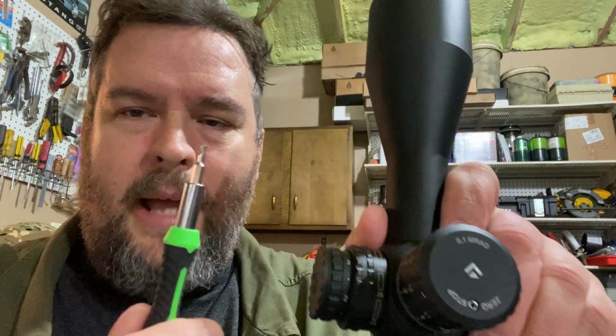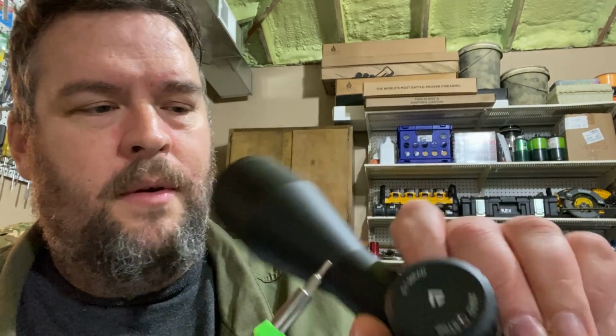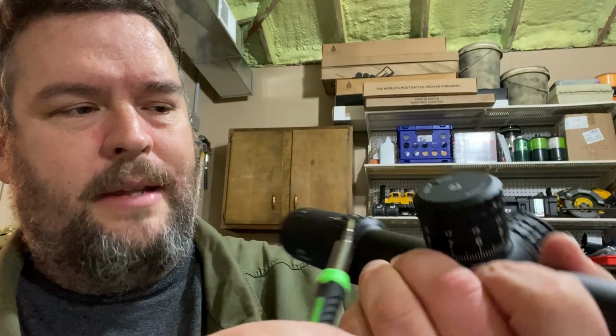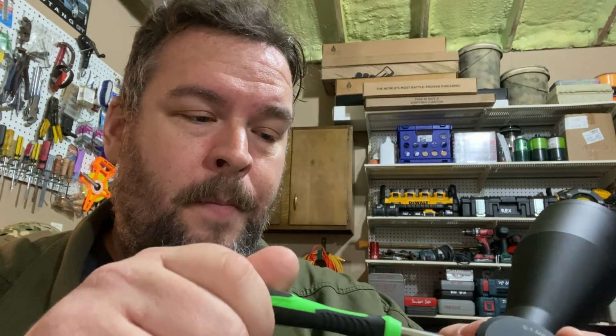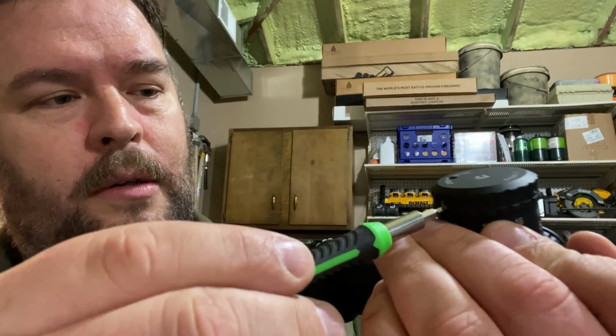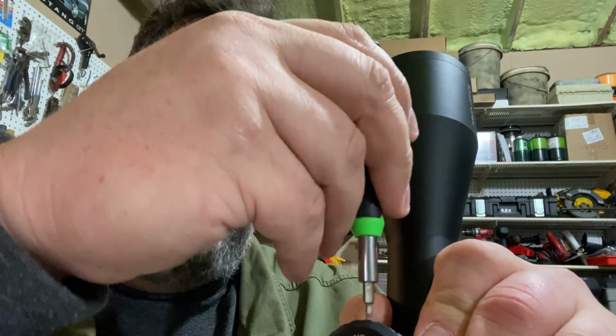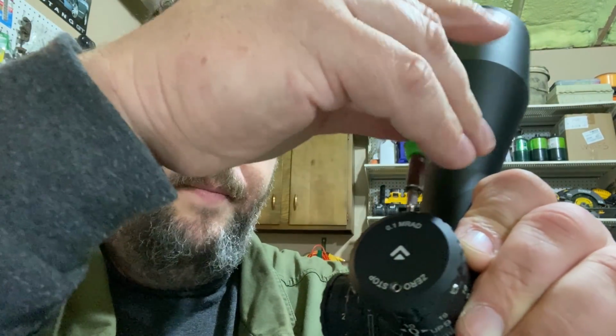Okay, so we've got the same size hex head wrench here. I'll do this in review for the screws that tighten down the outer turret, and for the zero stop screw, and for the retainer for the zero stop screw. So I'm going to loosen this one up here. I just want to show you the robust turret on the inside.